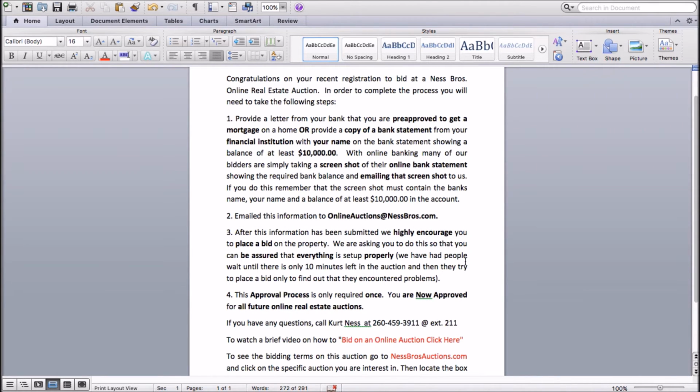We encourage you under number 3 to go ahead and put a bid in. The reason being is that we have had people that have thought they registered and they're getting ready to put a bid in, and for some reason they've had computer problems and their bid won't go in. I've literally had people call me 10 minutes before the end of the auction, all frantic, because there's a catch in the system. During that time, I'm having to call tech support, and the clock is ticking, and it's just causing a lot of undue stress for people. So that's why we ask you to do it right after you do register.